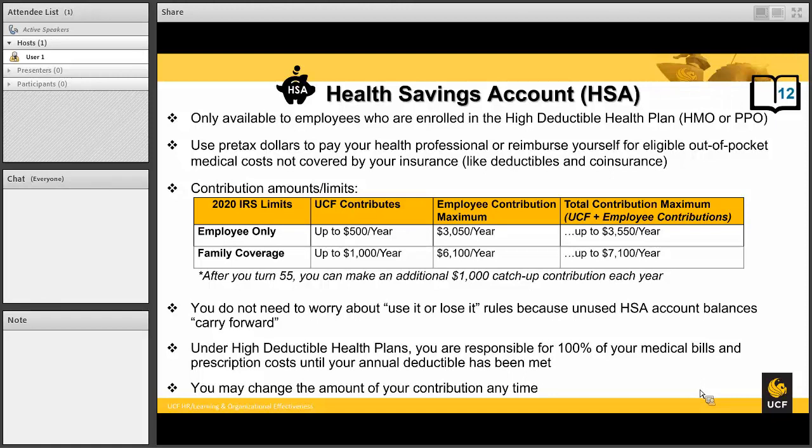This health savings account does not have a use it or lose it rule attached to it, so the amounts that are in that balance will carry forward year after year.